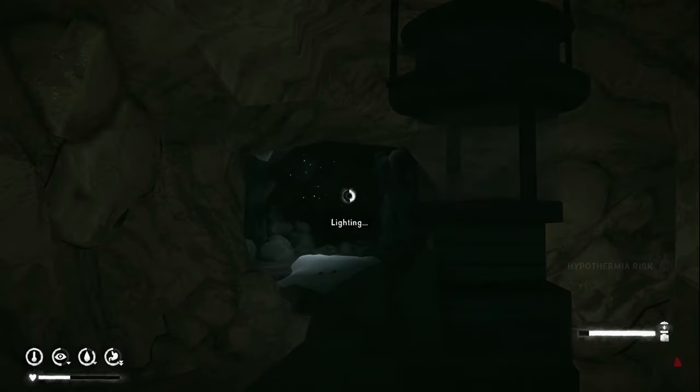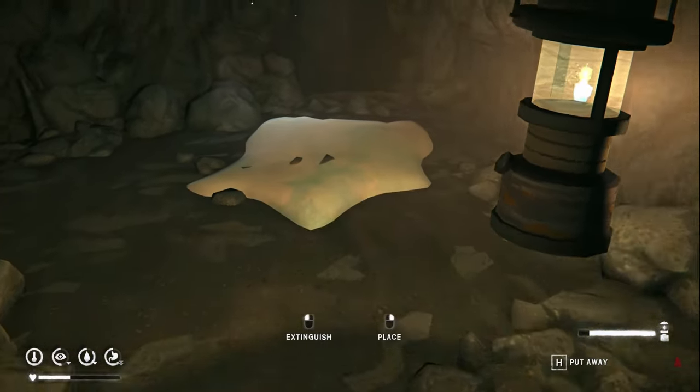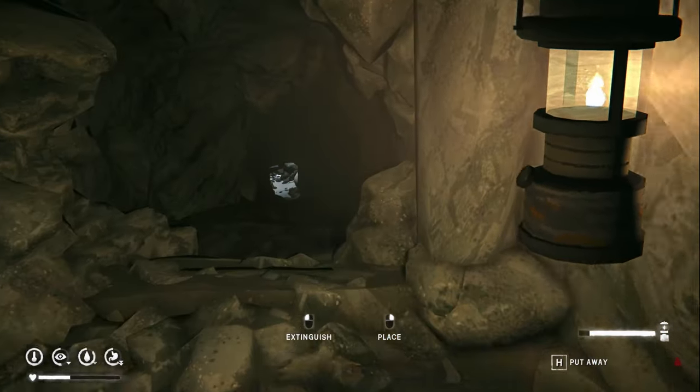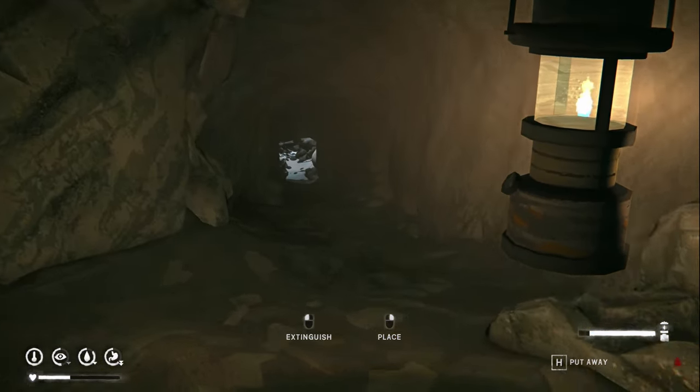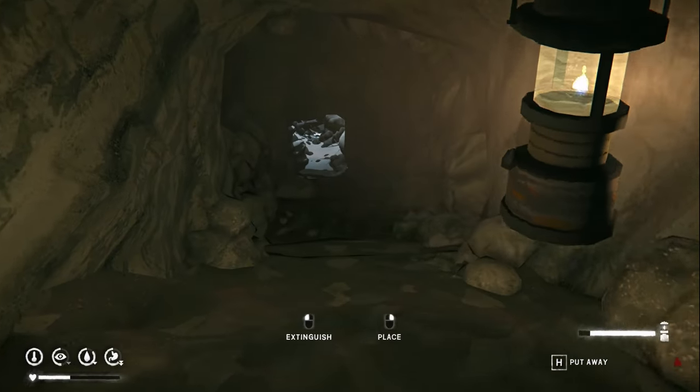Oh, I'm going to turn this on for you guys again. Maybe I'll see a piece of coal that I missed on the way out. Oh, and I also wanted to chop up that wood, too. So, let's not forget to do that. What's our weight at, anyway? It's real close to 30 kilograms.